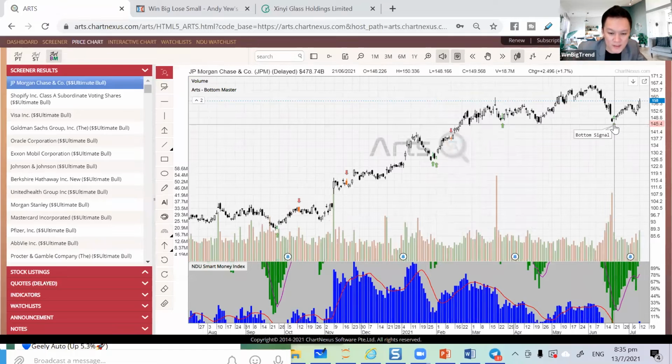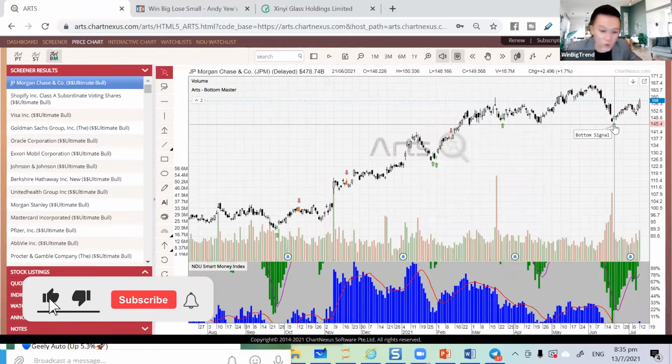Okay, so what is the market doing? The market is doing sector rotation. It is jumping from tech stocks to old school stocks, and then going back to tech stocks, and then back to the old school stocks.